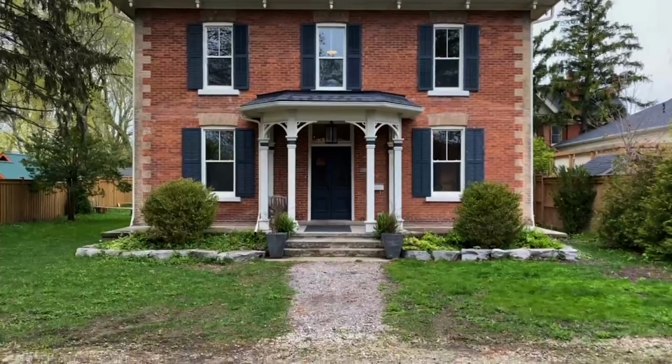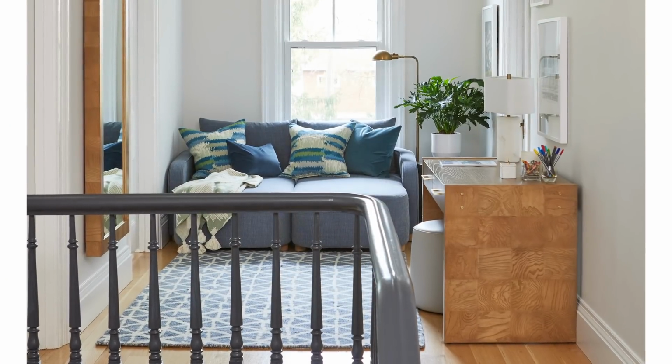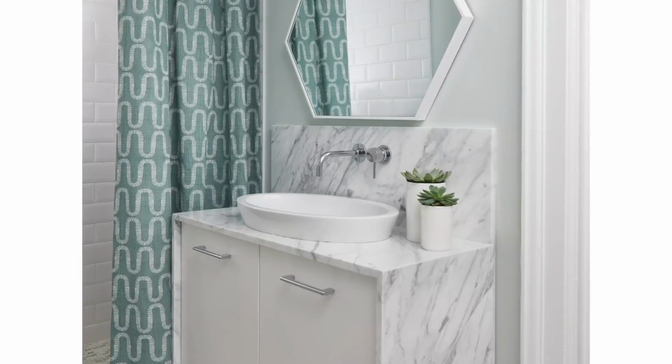Sarah's back at the Red Brick Redo with four new rooms for you. In case you're thinking about what can be achieved with a simple makeover, this is what I want to show you. Get ready for a kids' lounge, two guest bedrooms, and a bathroom.